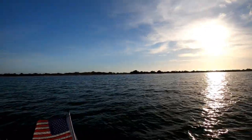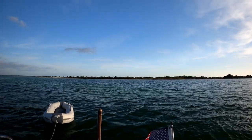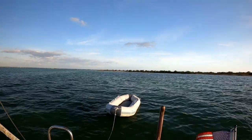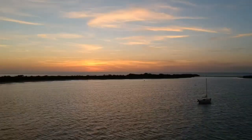We're anchored in about 4.5 feet of water, and the tide's gonna go down 2 more feet. So we're only going to be with about 6 inches extra under the boat.